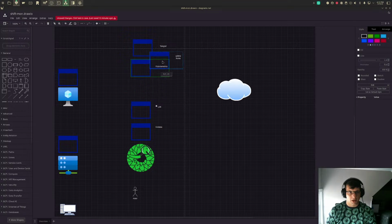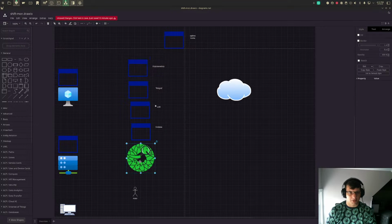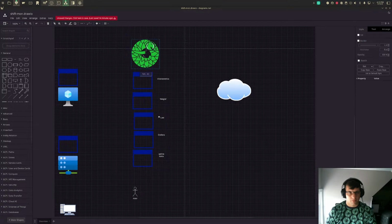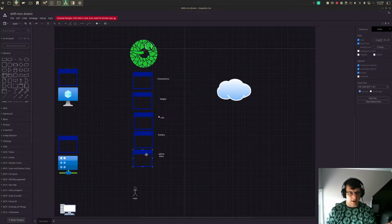Yeah. So we'll put Uptime Kuma up here because it's optional and not necessarily essential. Actually, the smart thing to do would be put the Pengo up here. Sadly. Very sadly. Put the Pangolin up here. Then kind of squish everything over so we get more room for arrows. Alright. So there's your ShiftMon box, a bare metal box, a laptop, and a meat bag, and some cloud services.